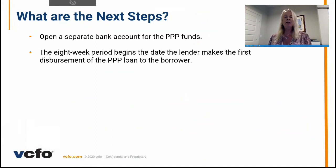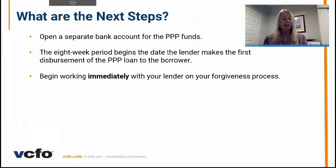Now, the 8-week period begins on the date the lender makes the first disbursement of the loan for the borrower. This is what is in the SBA's guidance. However, we have learned from a practical standpoint that there are some differences with different financial institutions. So what we recommend is communicate with your financial institution to make sure that you understand when that 8-week period begins and that you and the lender are on the same page. Again, working immediately with your lender is going to maximize your forgiveness and the forgiveness process.